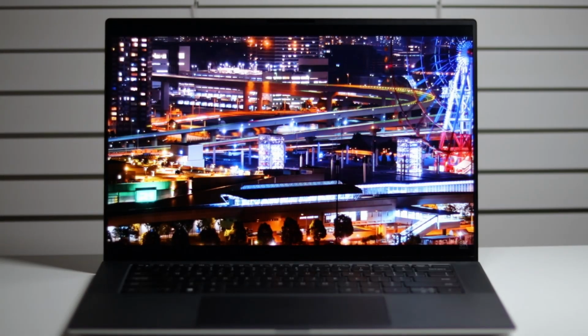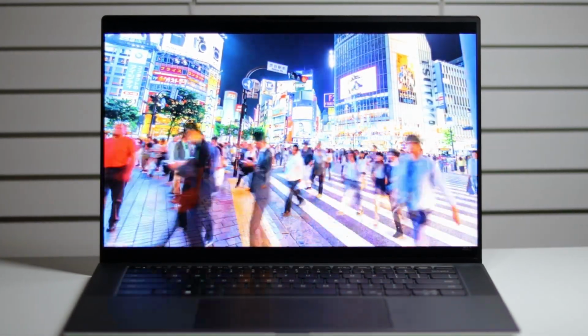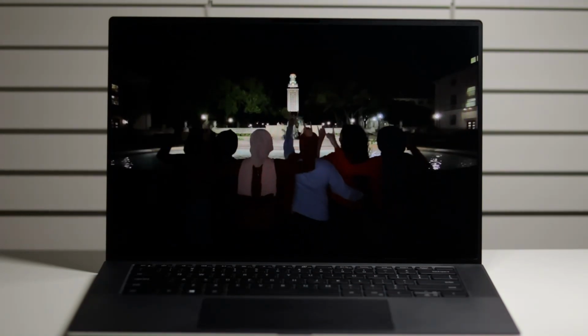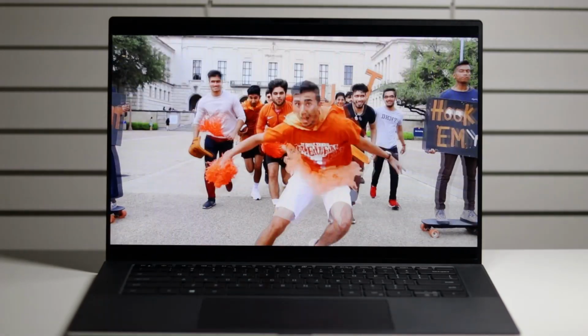Now for this display. This display is the crazy part. The first thing you notice about this laptop is of course the display, because it's amazing. Now there's a couple of things about this display. Number one is that the Infinity Edge design has been used for a very long time, right? They've been using this for quite a while on the XPS 13 and the 15 and the 17, but it used to have this chin at the bottom, right? Which was really weird. They put the webcam there as well.